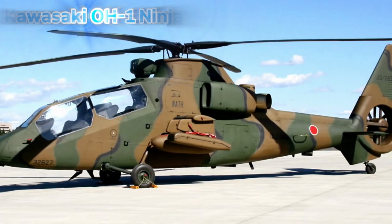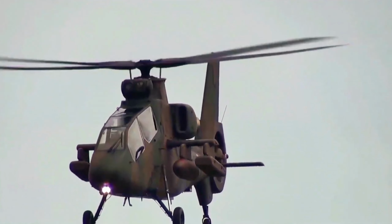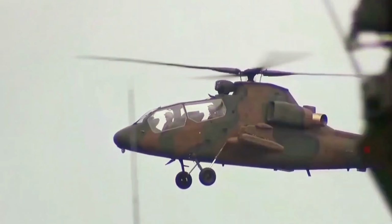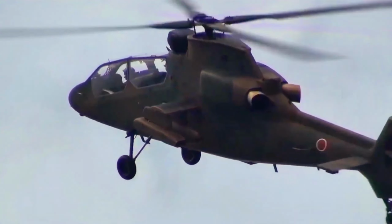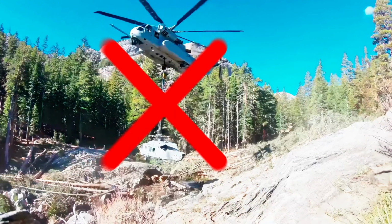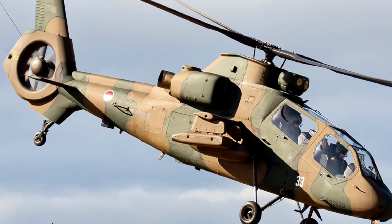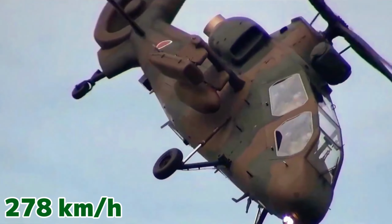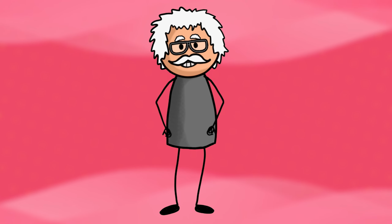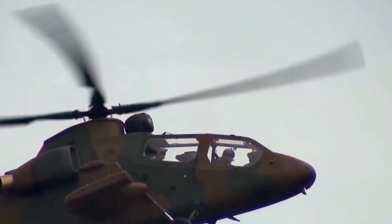The Kawasaki OH-1 Ninja costs $45 million, and its entire design philosophy is built around not being heard before it's too late. That fenestrine tail rotor, hidden inside a shrouded multi-blade system, cuts acoustic signature dramatically. It seats 2 pilots in a narrow tandem cockpit, carries no cargo whatsoever, and isn't trying to. It's a scout. A roof-mounted sensor pod does the watching, and the aircraft does the sneaking. At 278 kilometers per hour, it can cover ground fast, then vanish. Japan's strict military export laws mean these things are produced in small, classified batches, which is a major driver of that price.